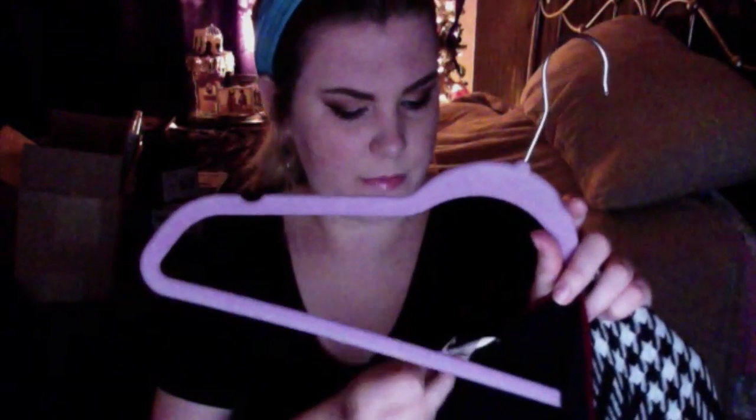No, it doesn't say. But what's neat is it's actually reversible. So if I wanted to, I could cut this tag out. Or, yeah, I'd have to cut this out. And it's black on the inside and houndstooth on the outside. So I can have it either way, but I love the houndstooth because it also matches my Michael Kors houndstooth bag.